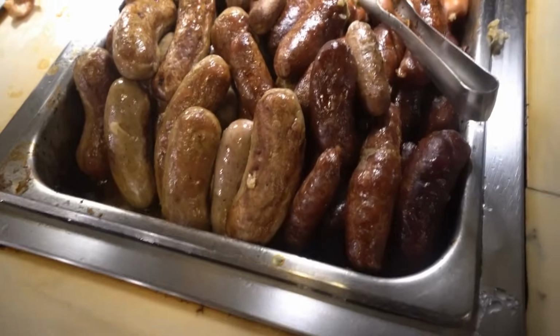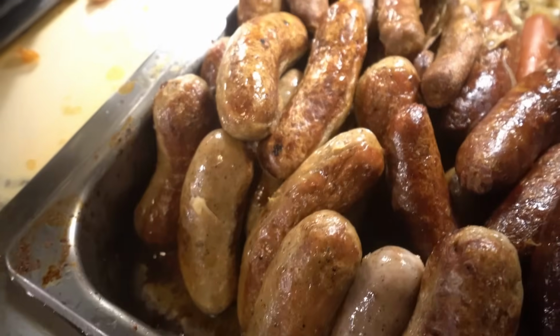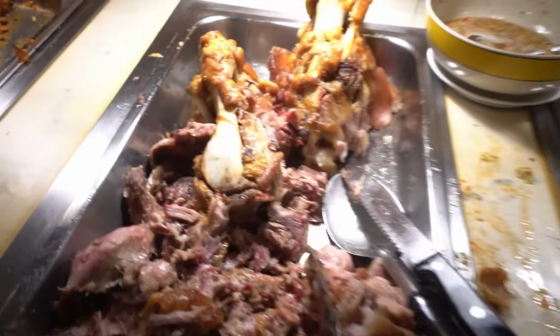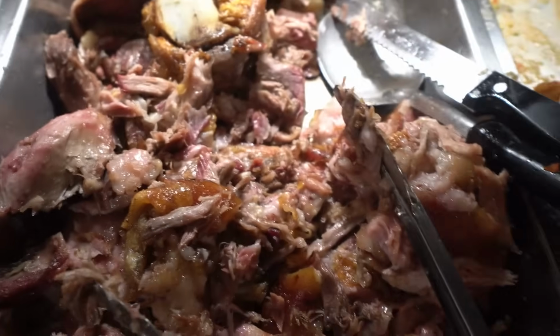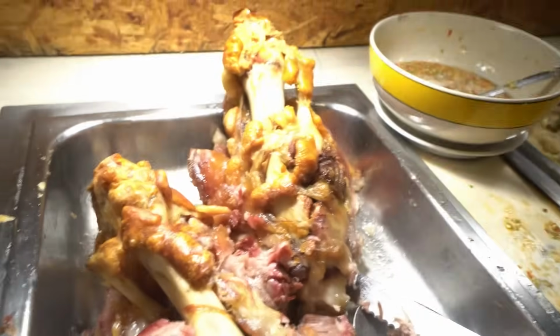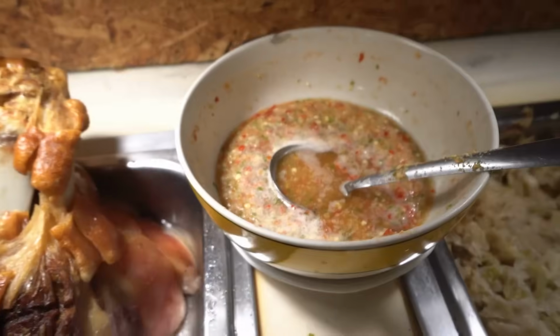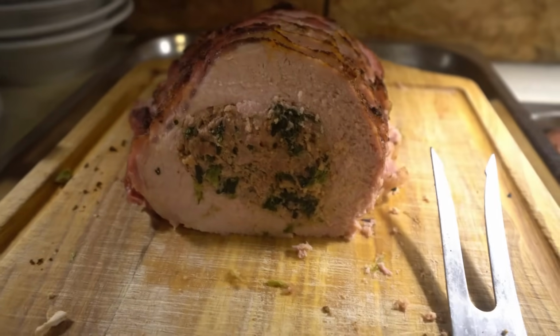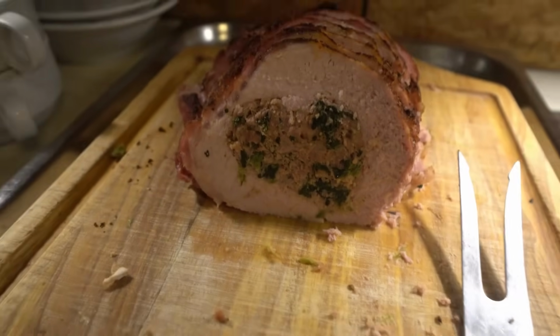All right, so to start, we have a variety of sausages, no surprise, and some sauerkraut. We then have the pork leg, like a roasted pork, which looks pretty dang good, I will say. Obviously, roasted pork. We also have some Thai-style chili sauce here. We do have a lasagna. This is like a stuffed pork, a pork roast loin thing stuffed with more pork.